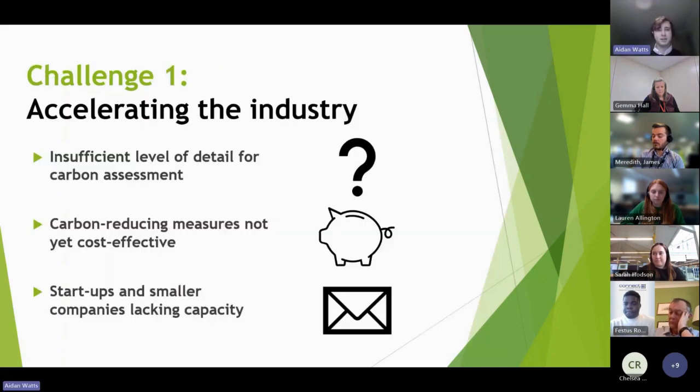So the first challenge is about accelerating the industry. This is one of the key aims of this live lab, and we've had some great successes in this regard, but it's also been quite a bit of a challenge. For example, often with the companies that we're engaging with, for their own carbon assessments, they're not quite at the level of detail that we need to do our carbon calculations.